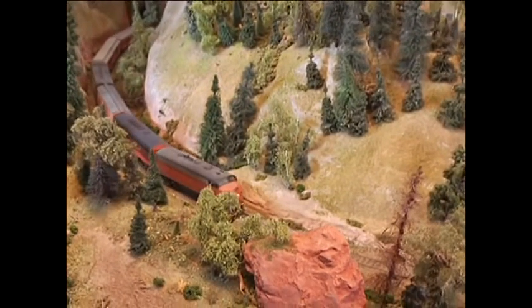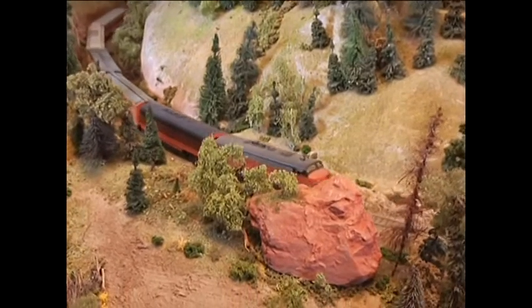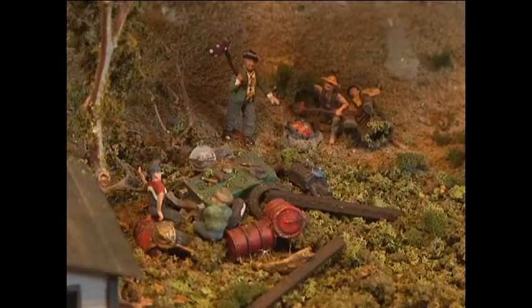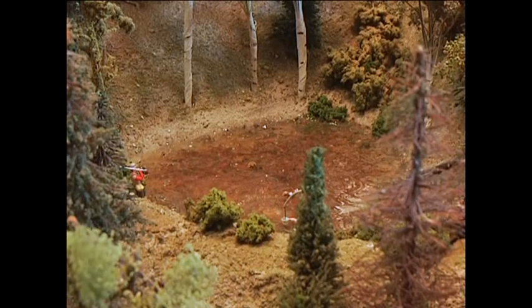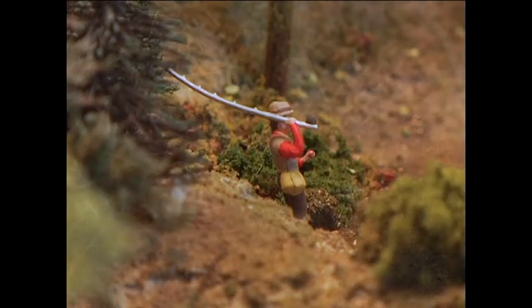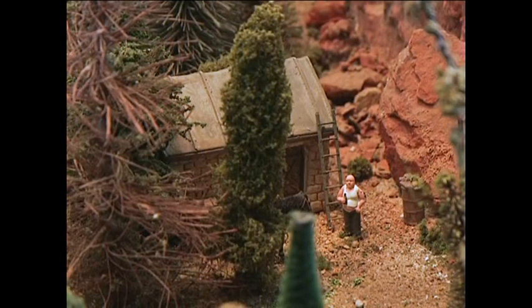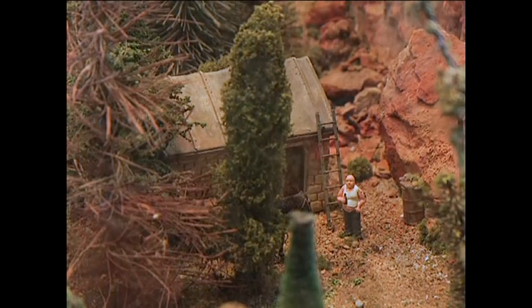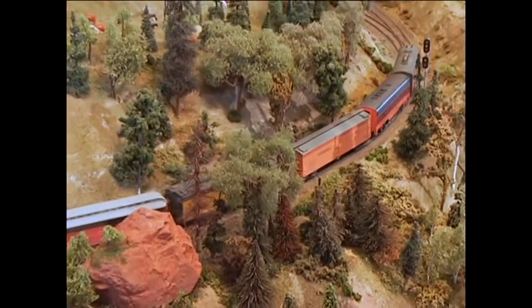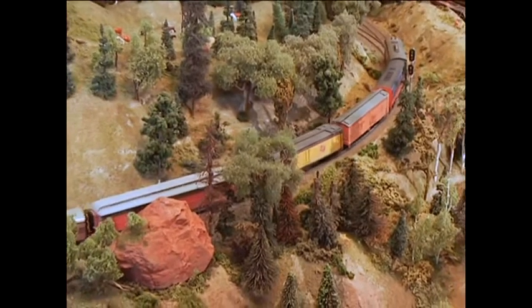As our train continues through the canyon, we pass a large rock outcropping that is actually a real rock, and a small hobo camp. Bill loved to create scenes such as this pond scene located here on the edge of the canyon. Notice the fishermen and the cabin scene. Engine number 85C rounds the curve heading out of Pine Canyon.